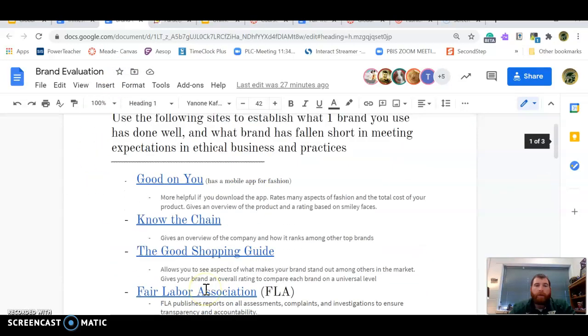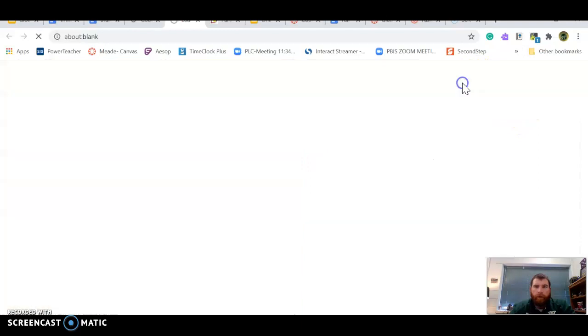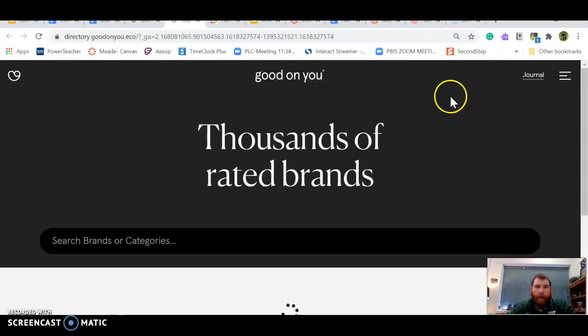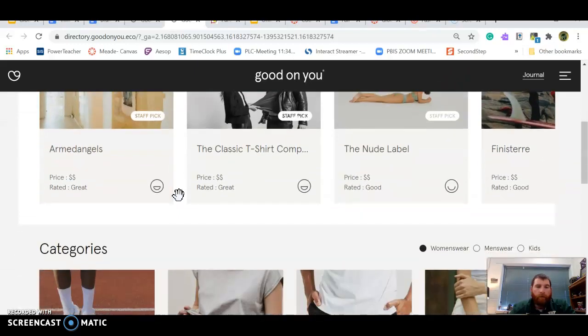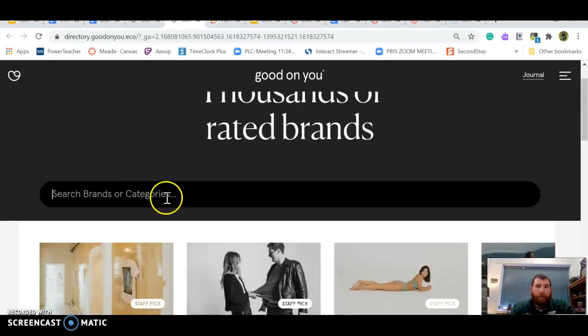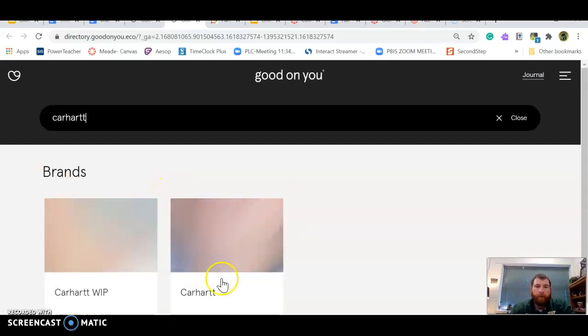At the top of the page here, we have a bunch of different links. This Good On You website is for pretty much fashion only. If I go to the search ratings bar, there's also an app you can download on your phone, but you don't have to do that. You can search brands by name or category. So here are the categories they have. You can also search by brand name. I could type in Levi's, or I could type in Carhartt, and it will give me a score of that company.